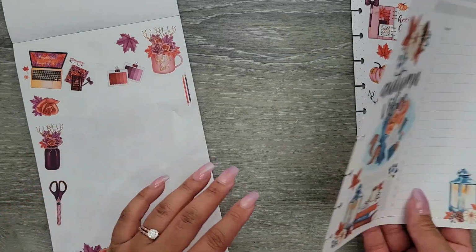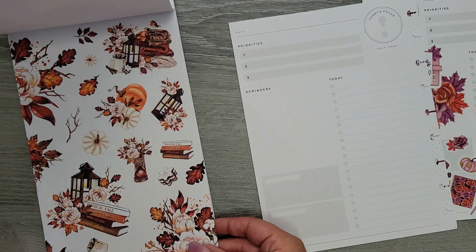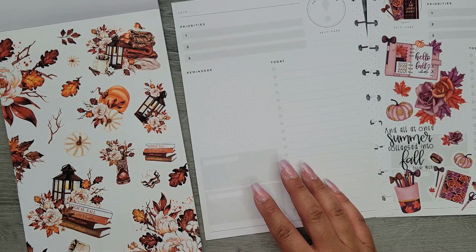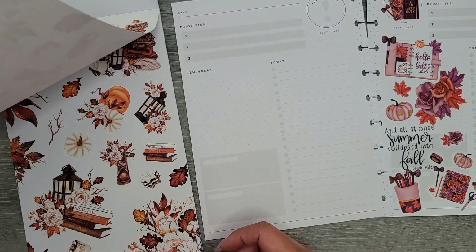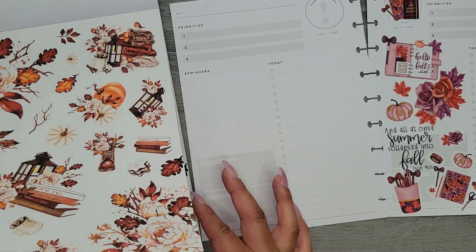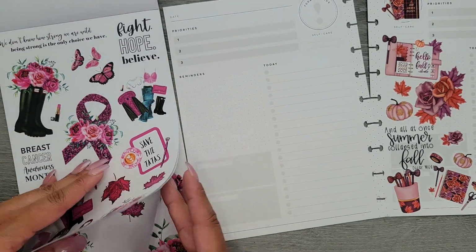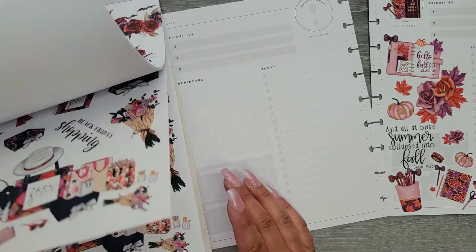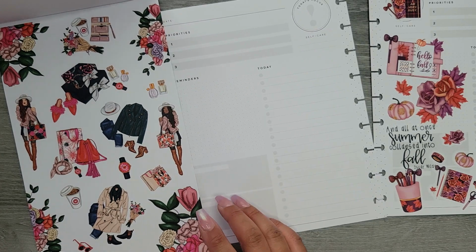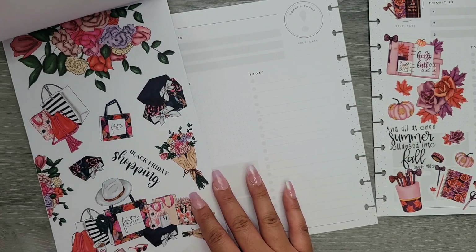Okay, I'm going to go back to the first one that I did. Let's see, maybe the next one will be a little bit more. Ooh, this one's pretty. This is such a pretty set. Ugh, I love this one. I kind of want to save this one for my classic planner. Okay, then we're getting to Halloween a little bit. Fall fashion. This one's cute. Let's try this one.